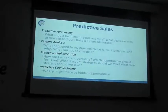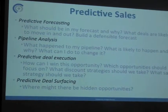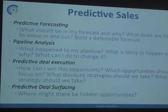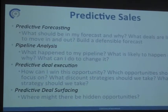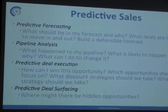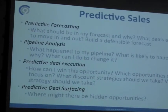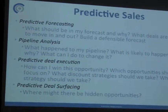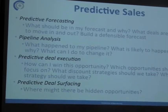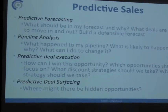So, good. That was my introduction to C9. Predictive sales is what I was going to spend the rest of the time talking about. I like to have problem statements. So these are my problem statements. What do we want to do with predictive sales? What are our goals? I've divided them into 4 categories here. The first one is forecasting. So how can predictive analytics help forecasting sales?